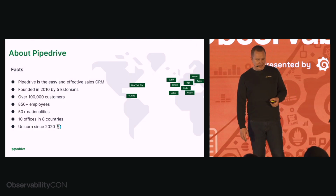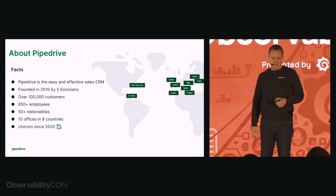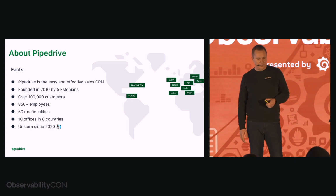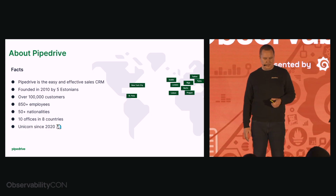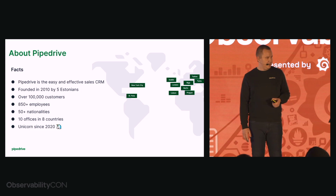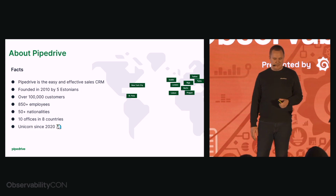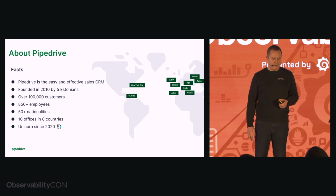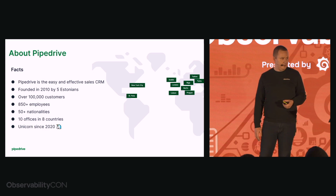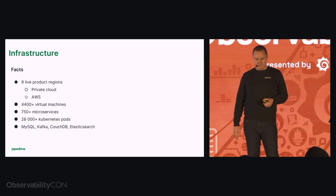First, to set the stage, a little bit about Pipedrive. Pipedrive is a CRM designed to help small businesses grow. For over 10 years, we've been committed to building the best CRM, a CRM by and for salespeople. The result is an easy-to-use, effective sales tool that centralizes your data, helping you visualize your entire sales process and win more deals.